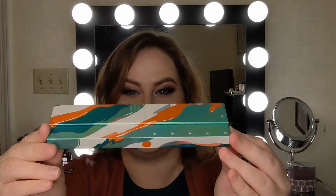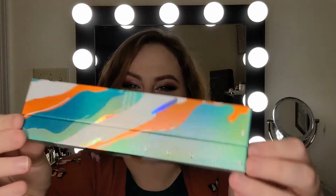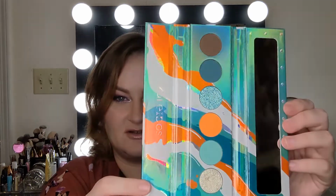This packaging, look at, even on this camera, which doesn't always show how beautiful things are. Look at that. Can you see why I'm completely enthralled? And this isn't even the most beautiful one, but I love it. And I love turquoise. It's my favorite color. It is magnetic. It's a strong magnetic. As you can see, I'm kind of fighting to get it open. It opens this way. Ooh. Sorry, that was the shade protector.